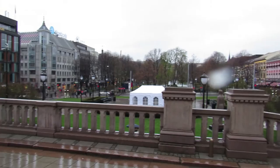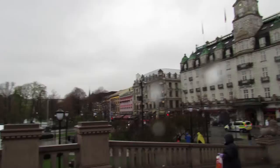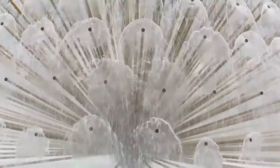If you look over here, we got a nice park. I don't know its name. Across the tree line there is the National Theater. It's very beautiful. But it's also covered in rain. This is a very nice touristy area, very beautiful, very scenic. Hopefully the camera covered in rain does it justice.